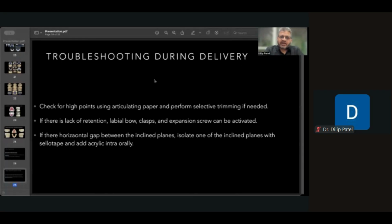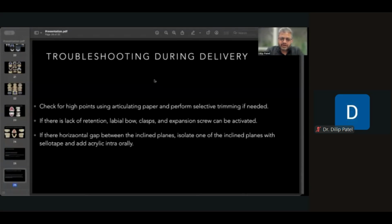If there is a lack of retention, labial bow, clasp, and expansion screw can be activated and adjusted. If there is a gap between the posterior block and upper teeth, or there is a gap between the inclined planes, you can correct it chairside by isolating one of the inclined planes with sellotape and holding the cock pollicle intraorally and asking the patient to close the mouth.